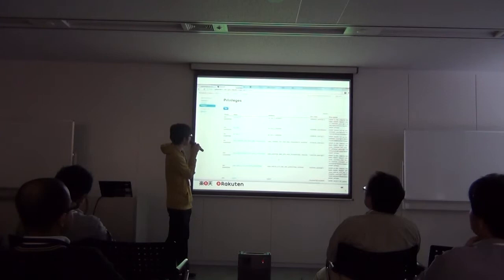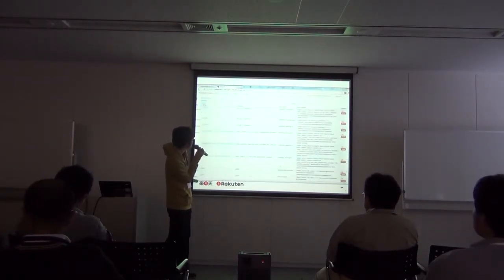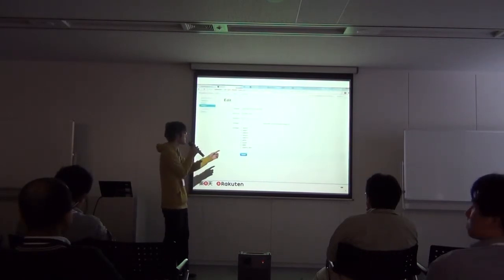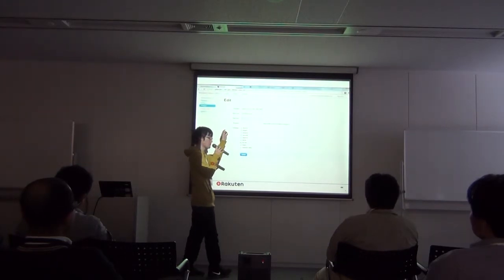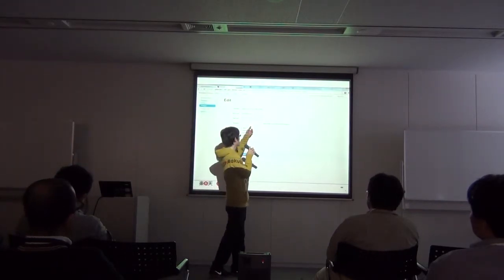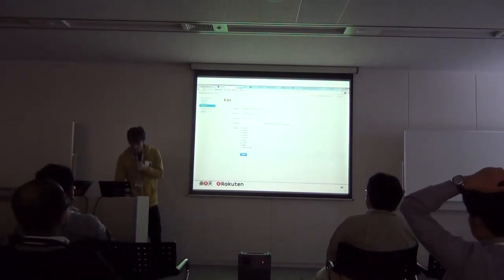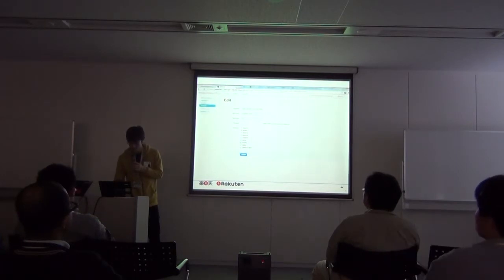And you can manage privileges here. So you can manage privileges such as select, insert, update, delete, and you can change the password here. Yes, okay, our demo is finished.